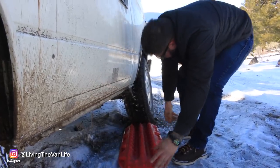Got the MaxTrax out, slid them all the way as far as it would go underneath the tire. I'm gonna try to get out.